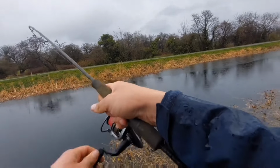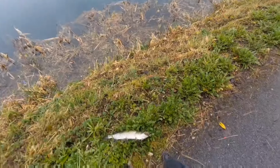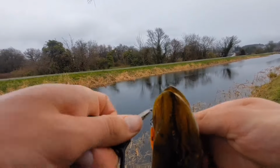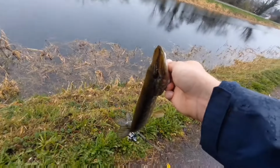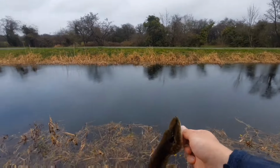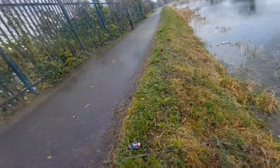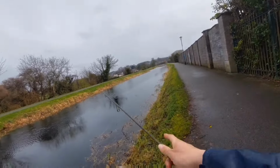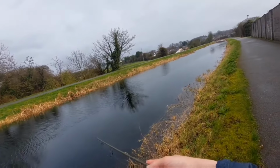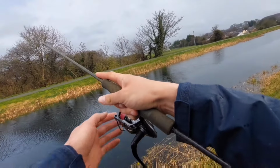Got him. Tiny pliers, little small pike. Cute, cute little canal pike. Oof. Got another one. It was on there.